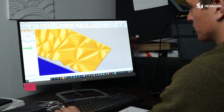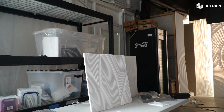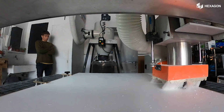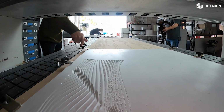I like the duality between being on the computer and then also being able to touch and feel the material that we're working with. We have a CNC here in our studio, so it's really nice kind of having both to play with. I can visualize something in my mind, draw it on the computer, and use ALPHACAM to translate it.